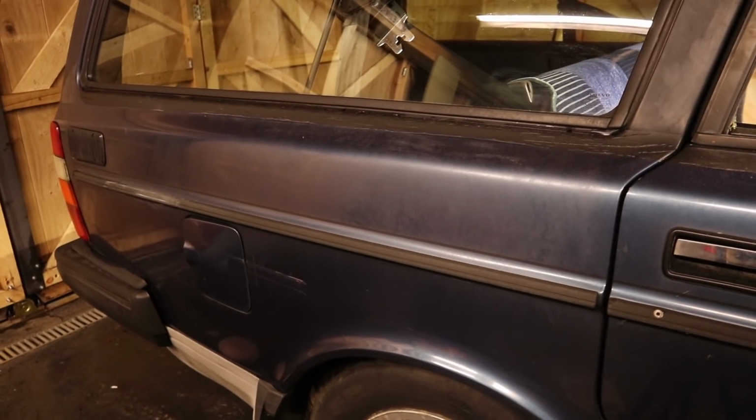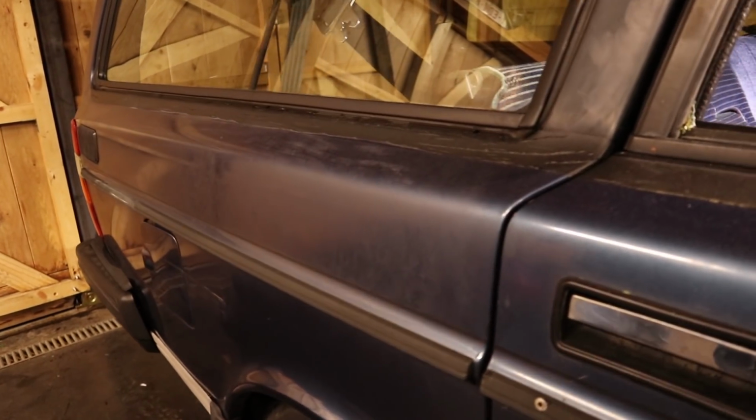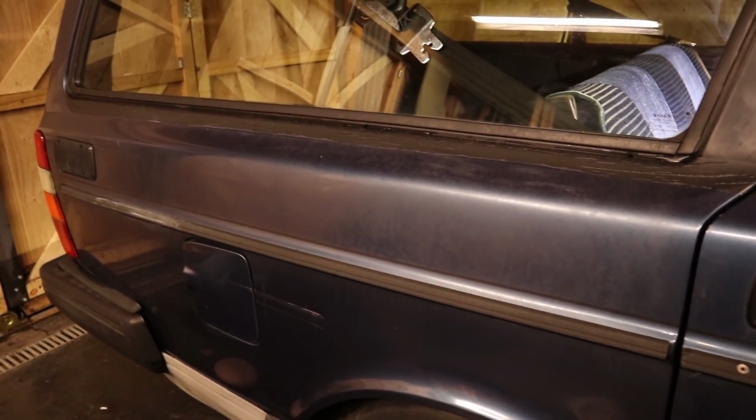The last thing we are going to do is see if we can buff the hazy paint. We don't have any compound with us, so we're simply going at it with some polish to see what kind of results we can get.